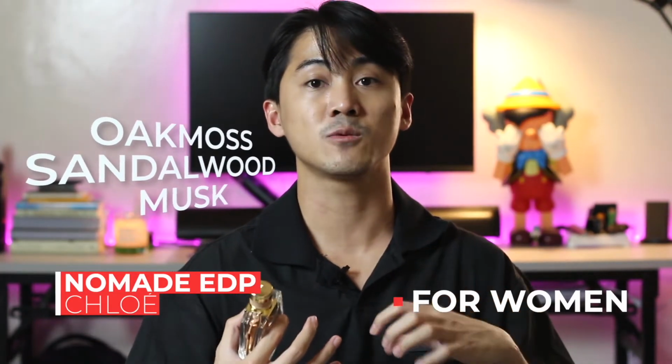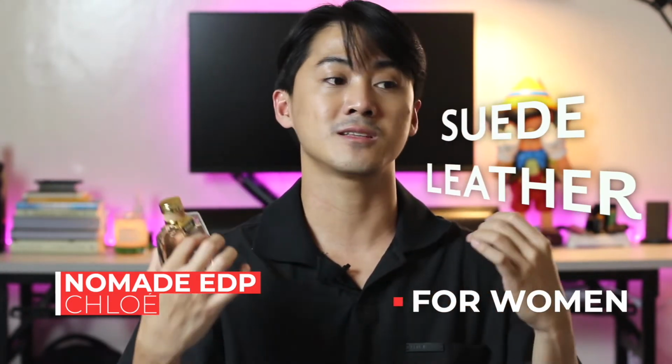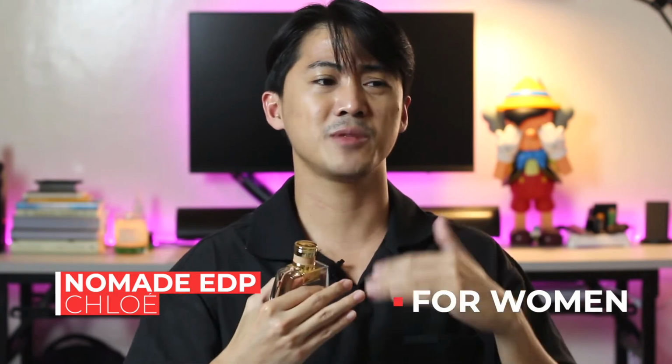You will have the very beautiful, almost suede leathery concoction of notes in the background. The combination of the oak moss and the sandalwood and the musk creates that very tart, sort of leathery nuance in the background that really reminds me of White Suede by Tom Ford, but with a fresh fruity touch at the top. Now, I have not smelled the mirabelle fruit in person, but there is that obvious fruitiness in the background that's very different from your typical fruity perfumes in the market right now. It does have peach in here, which very much plays a supporting role in this perfume. This is all about the mirabelle fruit.